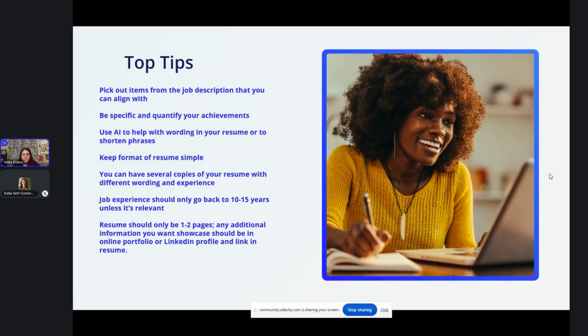Job experience should only go back 10 to 15 years unless it's relevant. And if you do have more experience that you want to showcase, you can always add a hyperlink or link in your resume. To view more of my experience, please visit my LinkedIn profile. Please visit my online portfolio, whatever it may be, in your resume, where they can view that more information if they want to. But the resume is just focused on the role that you are applying for.